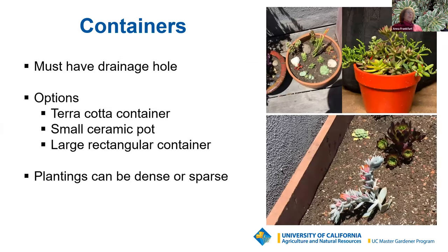Containers. If you want to plant in containers, you can use any type as long as it has a drainage hole. You want to coordinate the size of the plant to the size of the container. Always start with a clean container. Some examples: terracotta containers, which dry out quickly, and they can be very heavy if they're large to start with. Small ceramic pots are easy to move around through changing light and weather conditions. Or large rectangular containers, very heavy and pretty much stationary.